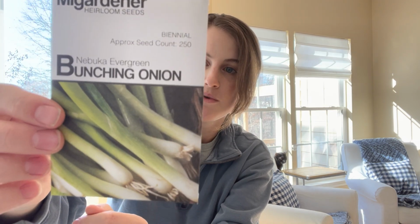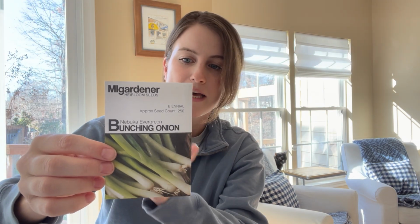So I really loaded up on bunching onions. I went ahead and grabbed this Evergreen bunching onion, which is just a classic, but it's really hardy and really cold resistant. I started some of these in the greenhouse, and I'm hopefully going to be planting them out and growing them over the winter. I love bunching onions because you can grow them basically year round. For me, they do well in the summer, but they also overwinter for us, which is really amazing.